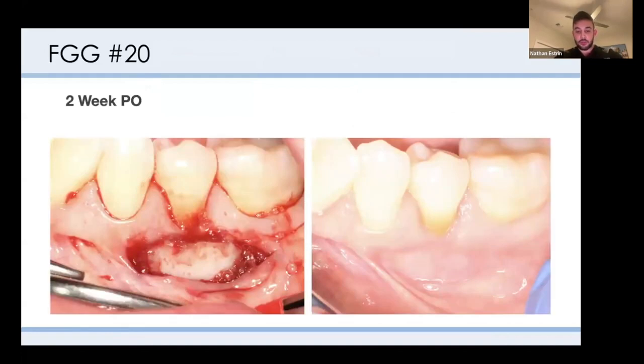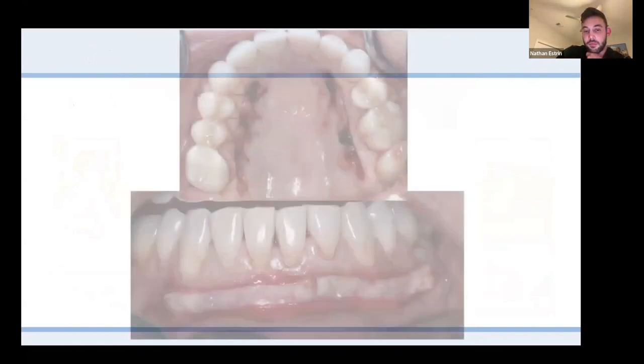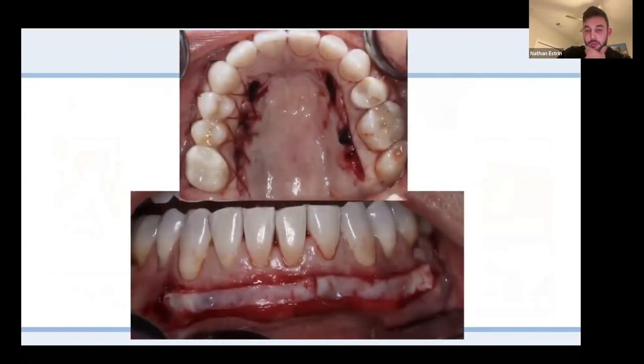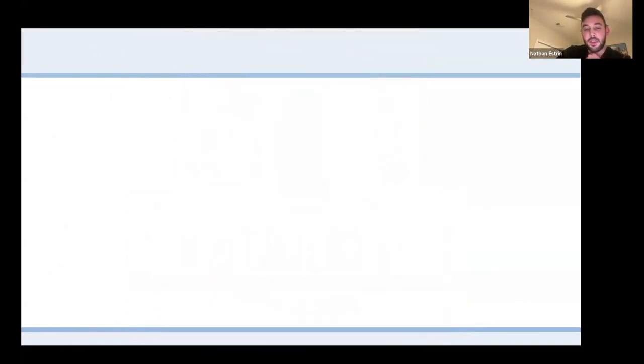So I'm just going to go through some case examples, okay, and I'll go through it very quickly because I know it's getting late. Here you can see our free gingival graft, sutureless at 2 weeks, very mature healing with Stella Life. Here's another large mandibular free gingival graft, PRF suture to the palate, and at 2 weeks, very mature healing.